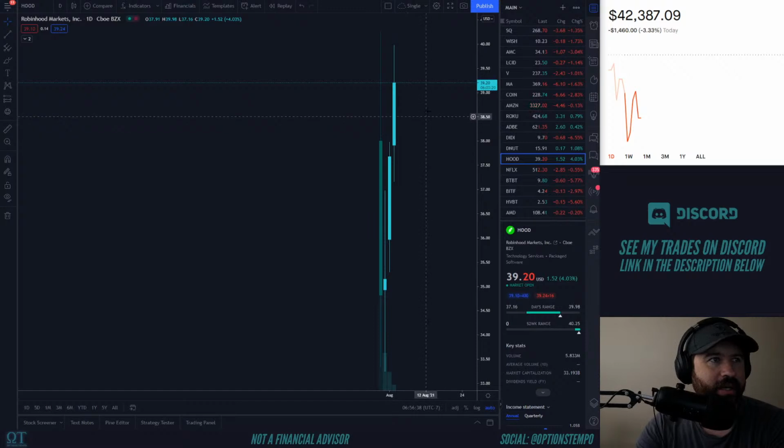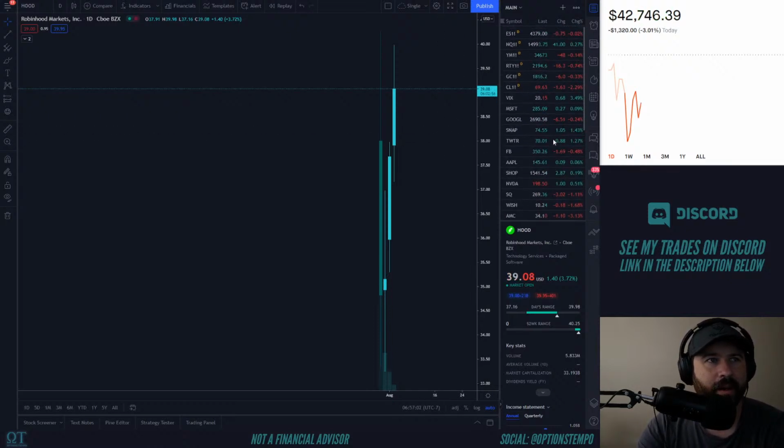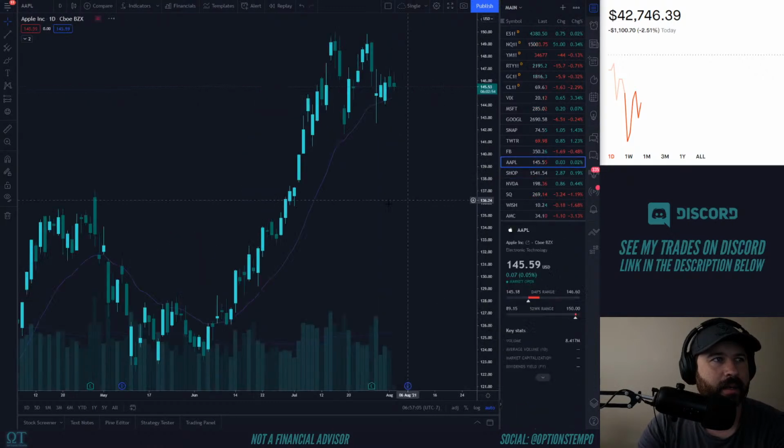Robinhood popping up 39.20. Robinhood seeing some action here. It rallied up to around $40, and Robinhood making moves here. We see a lot of red there. Mixed bag.